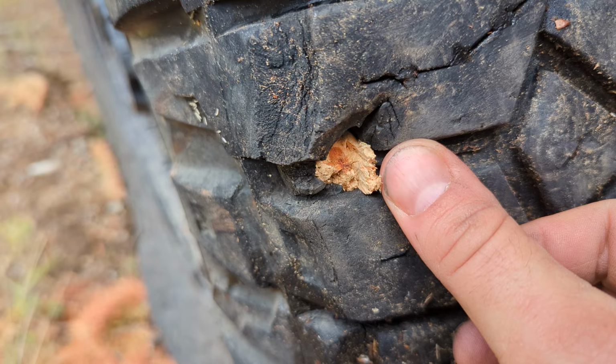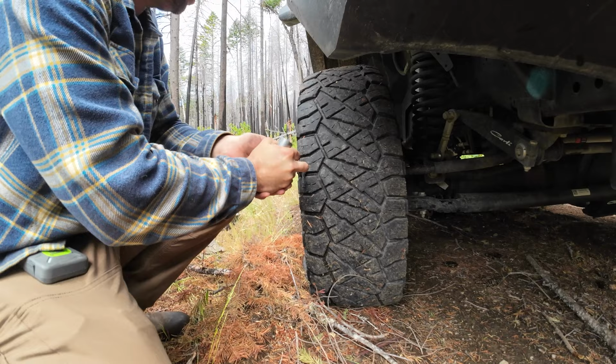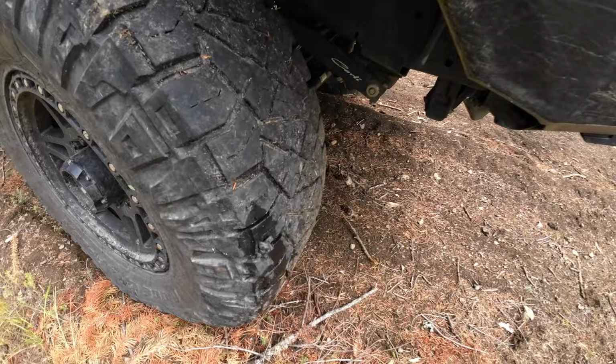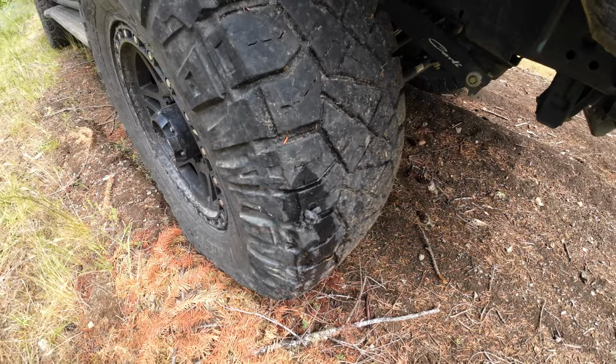This is pretty substantial. We're having issues getting it out. I'm gonna try to drill it, see what happens. Third one. Let's hope it holds. Well, you can see it's wet. We did the water test. We did the air test, seems to be holding. I also have a monitor inside the truck, so I will watch that and hopefully she holds.